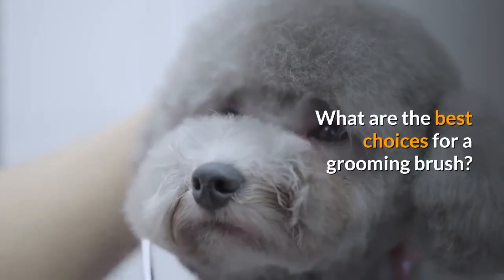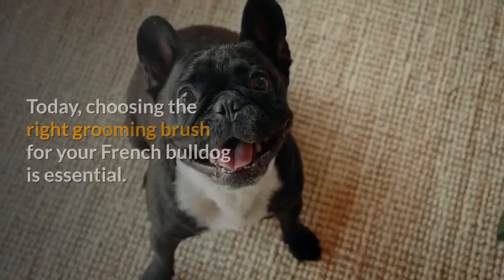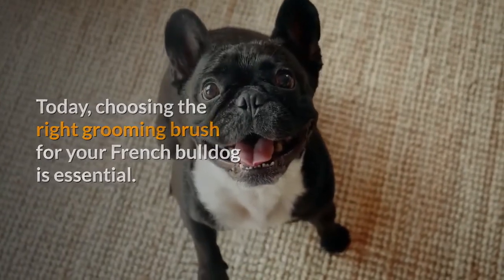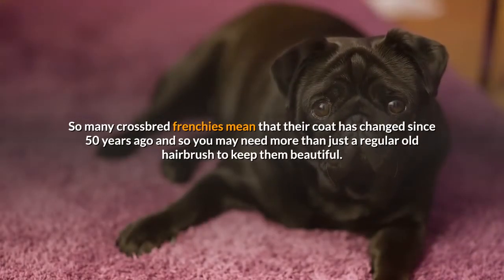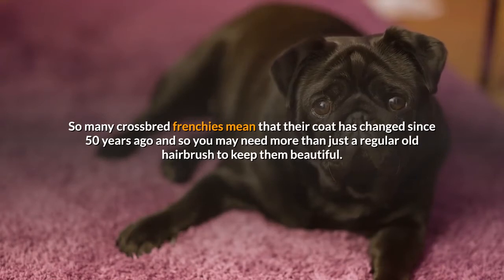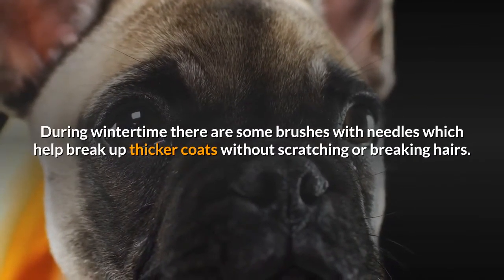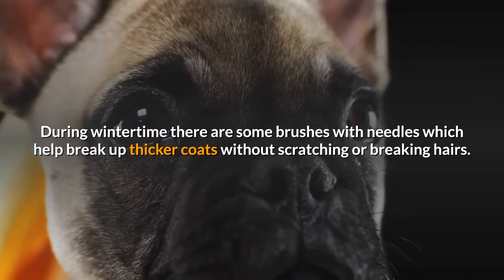What are the best choices for a grooming brush? Today, choosing the right grooming brush for your French Bulldog is essential. So many crossbred Frenchies mean that their coat has changed since 50 years ago, and so you may need more than just a regular old hairbrush to keep them beautiful. During winter time, there are some brushes with needles which help break up thicker coats without scratching or breaking hairs.